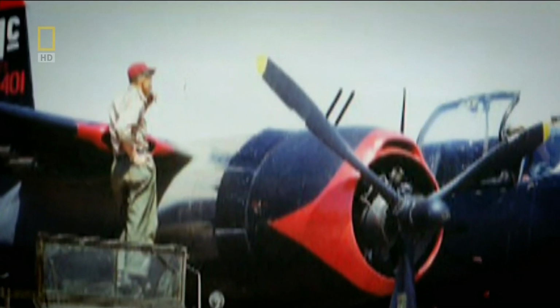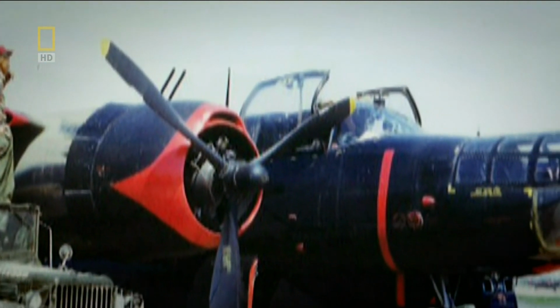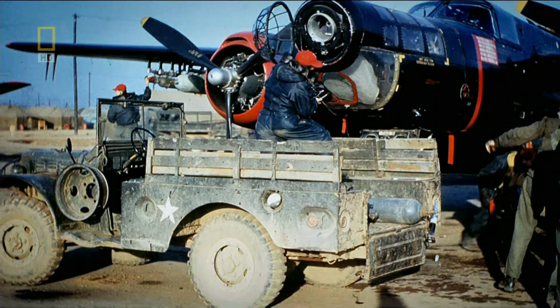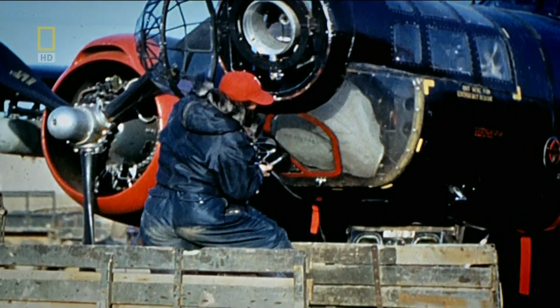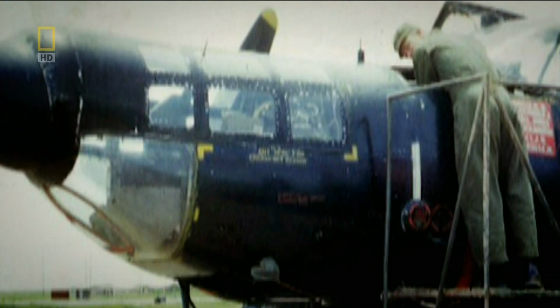Then comes a major breakthrough. Military engineers devise a way of literally seeing in the dark. They mount a revolutionary camera on a plane. It senses infrared radiation given off by hot objects, like locomotives. Targets are once again as clear as day.